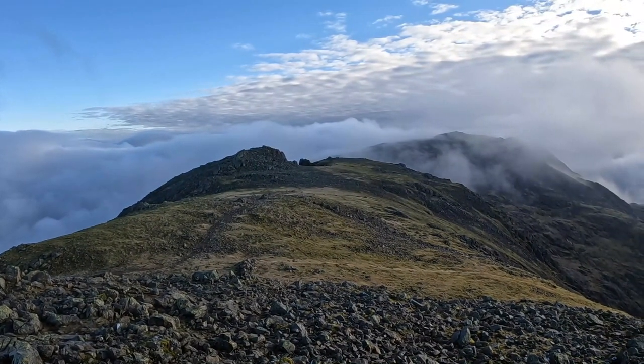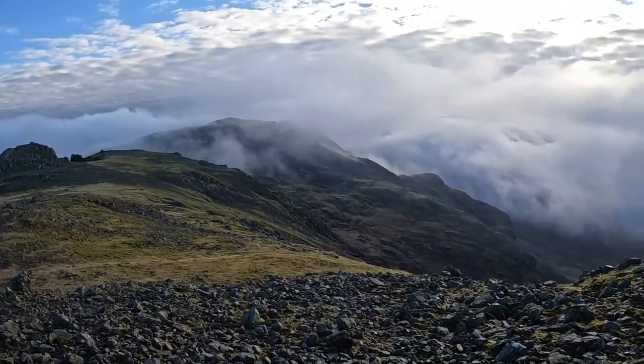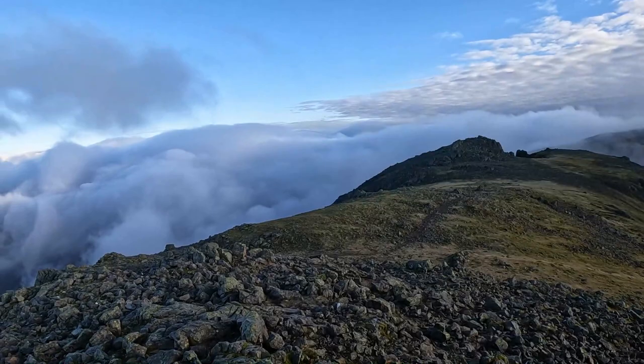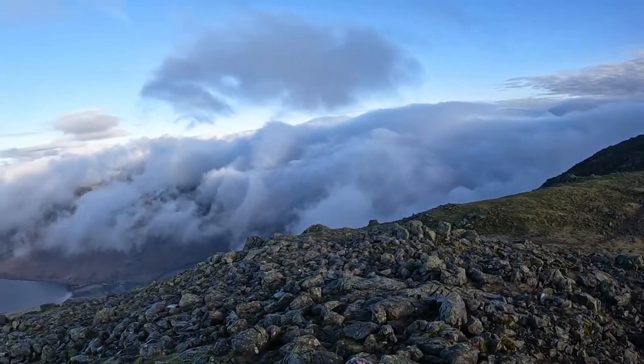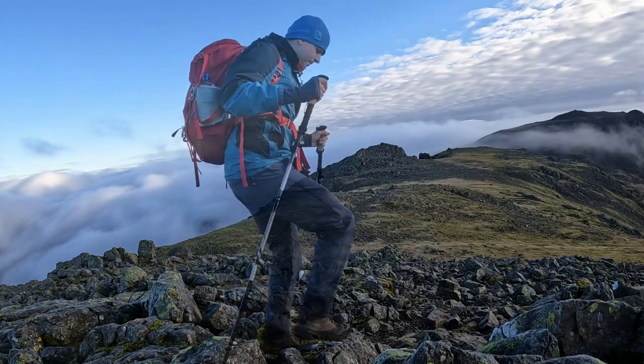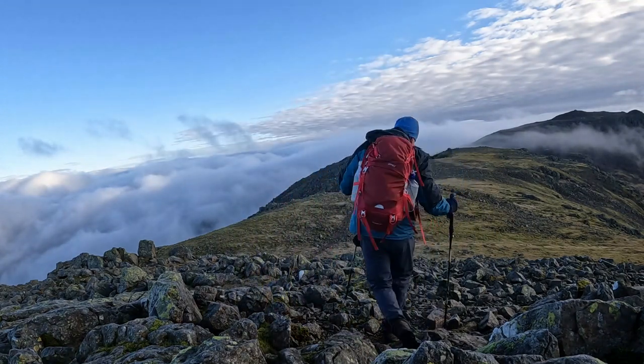I think this is, other than Scafell Pike, about the only peak that I can see at the moment. Parents are shining on me. Sorry. My parents are shy. Yeah. On this very slippery rock.